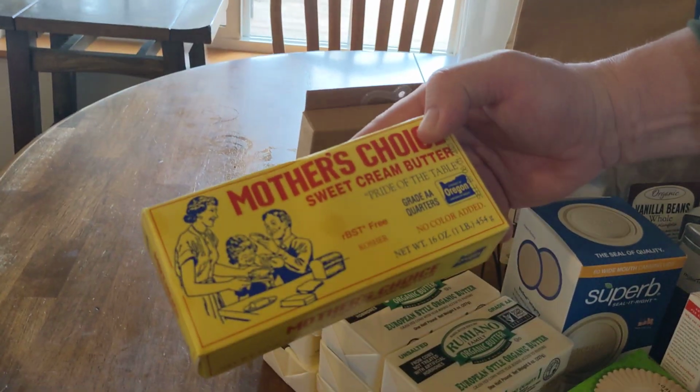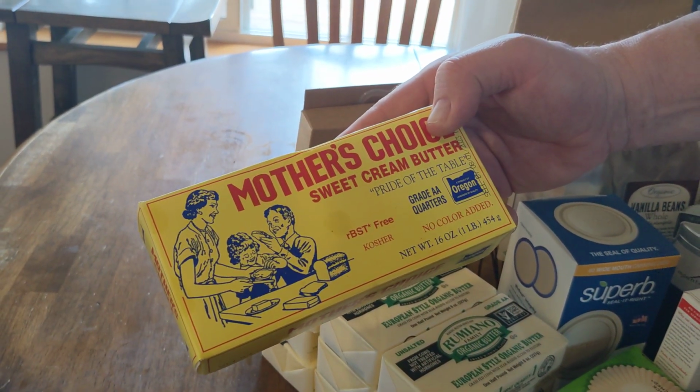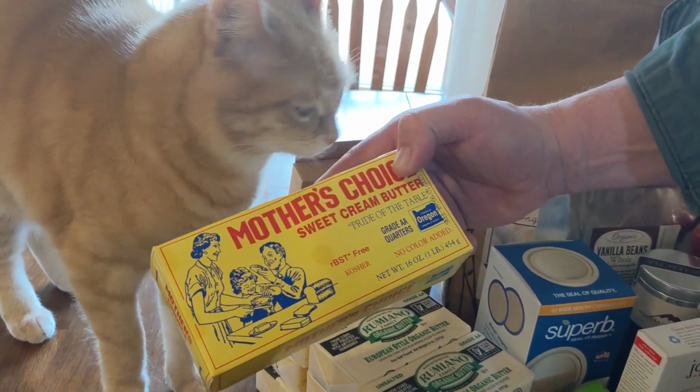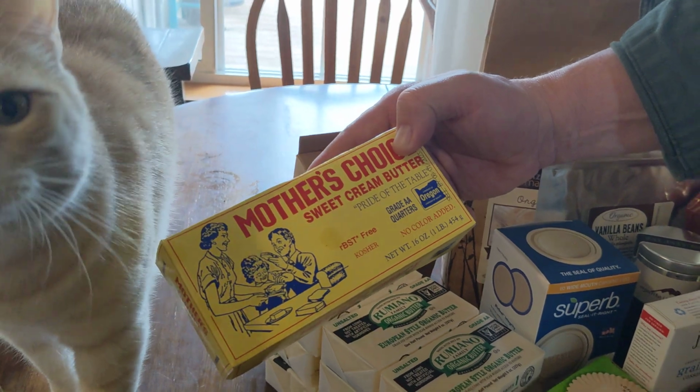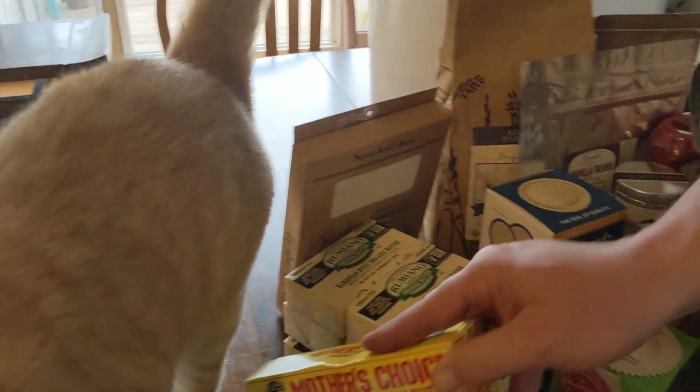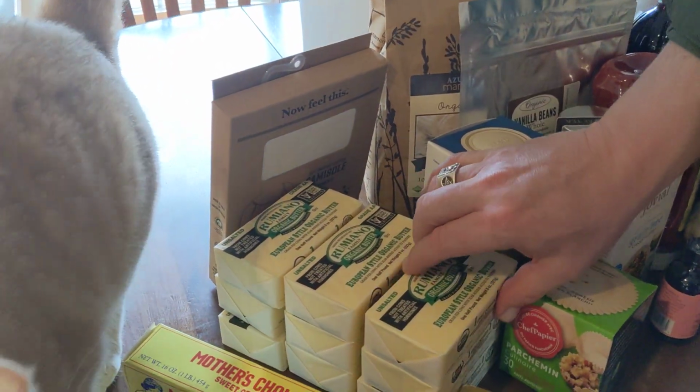We've got Mother's Choice sweet cream butter, Pride of the Table, and it's from Oregon, which is really cool. So we're going to give that a shot, and I think our kitty approves. She's always nosy. That is Faith, one of two, the Orange sisters. And we've got quite a few of these.